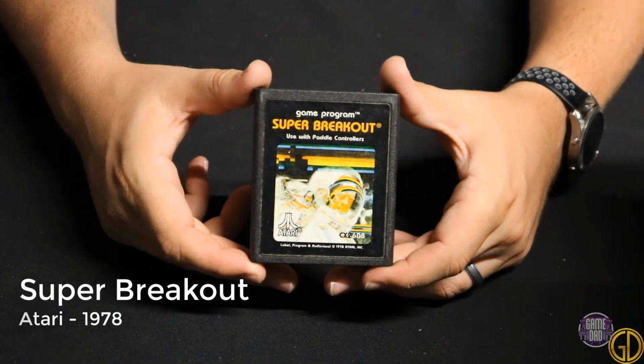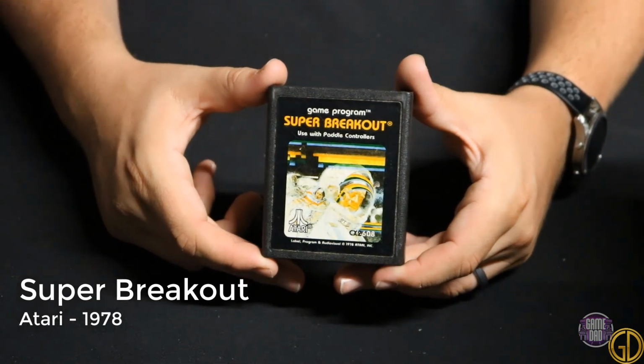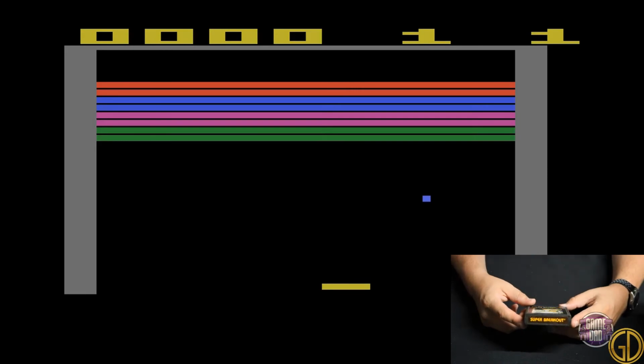Super Breakout was released by Atari in 1979, and I have to say, this game is awesome. I've always loved Breakout-style games, and this is one from the very beginning.